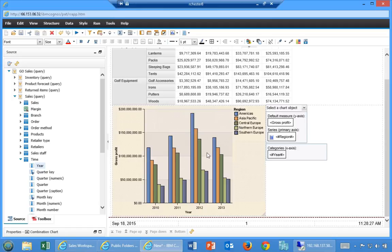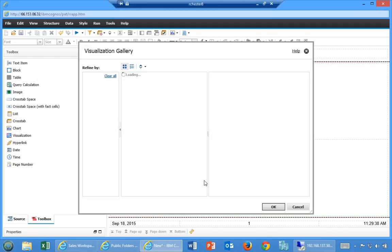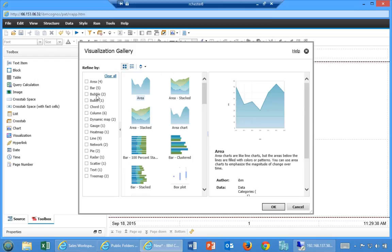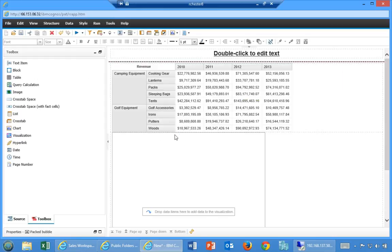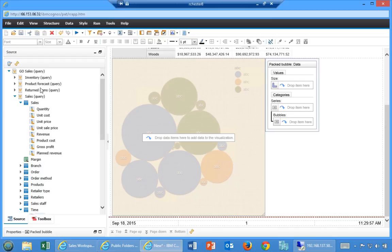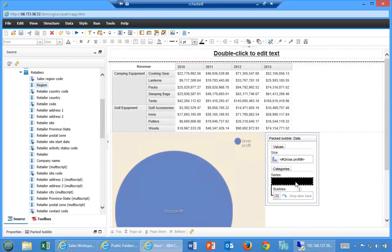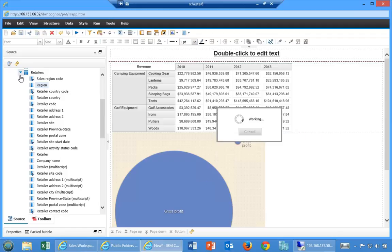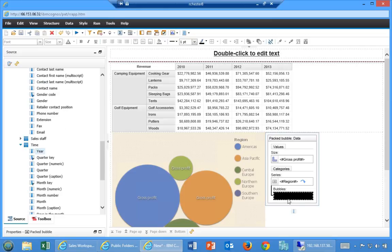If I remove the chart and I just quickly drop in a visualization, you can see that's a different library. And I have a pretty extensive library of visualizations out here. I'm going to drop on one that I sort of like called a packed bubble. And they work essentially the same way for me as an author. I go ahead and drop in some data like gross profit. And I'll break that down by region and by year. So there's my bubbles for region. So I'll get different colored bubbles for each region. And then I can break my colors down by year.